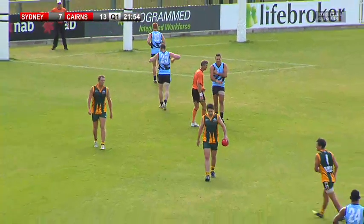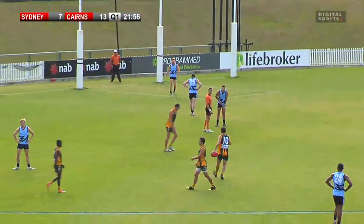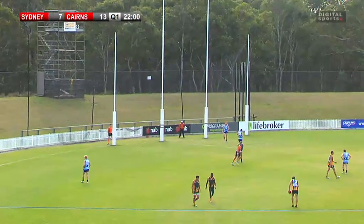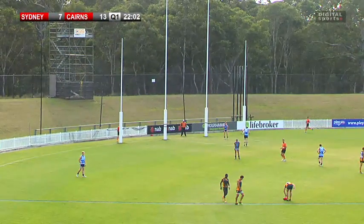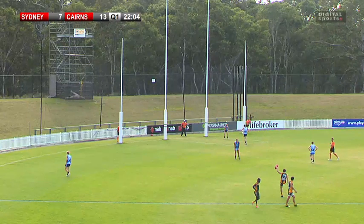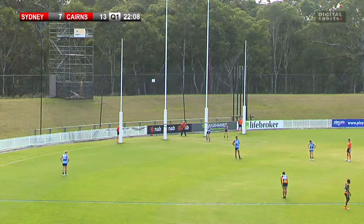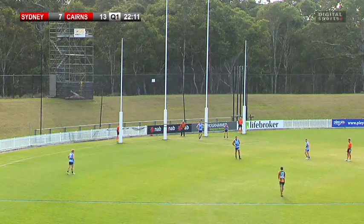So just quick ball movement on the transition there. And it ends up in the arms of Walsh. So he'll go back and have a shot on goal. It'll be his second. Just good ball movement out of defence. It started on the defensive wing for AFL Cairns.